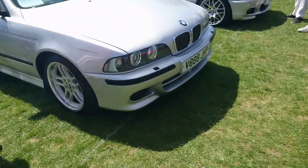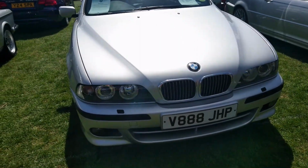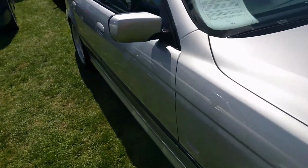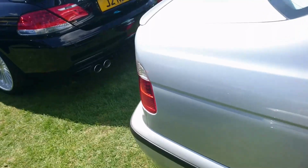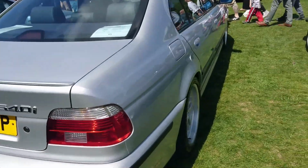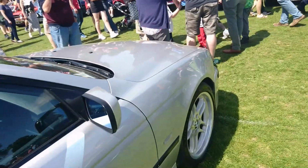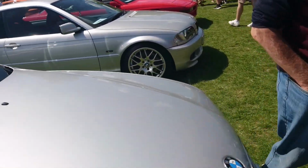So this might look slightly like an M5 but it actually isn't. It's a 540i Sport from 2003. LCI is the facelift. It's quite a late one. They finished production of the E39s in 2004. Now with these, I have done a walk around of an E39 M5 on the channel. It was a long time ago now, but it is on there.